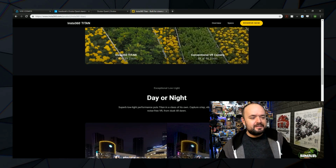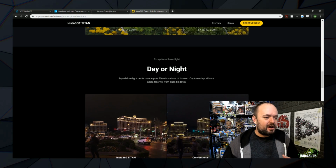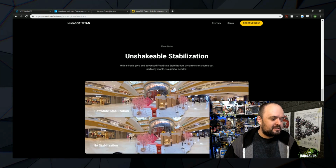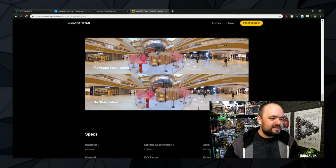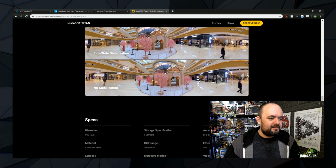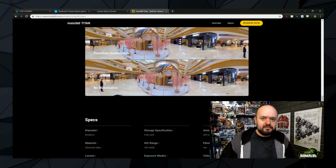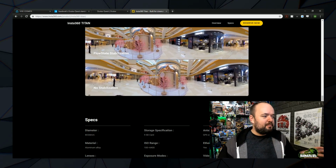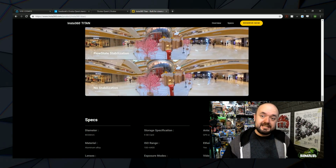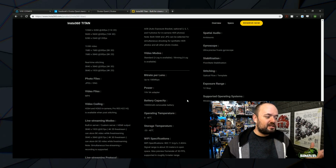Now, I think you'd only buy one of these if you were doing high-end productions. But it's interesting to kind of see. So you can clearly see a difference between night and day there. The quality is really good. Here's the example of the stabilization. At the bottom, you can see it's all shaky and jumping around. If you were to watch that, you'd feel a bit motion sick. But with FlowState stabilization, it's making it nice and stable. Works really well.